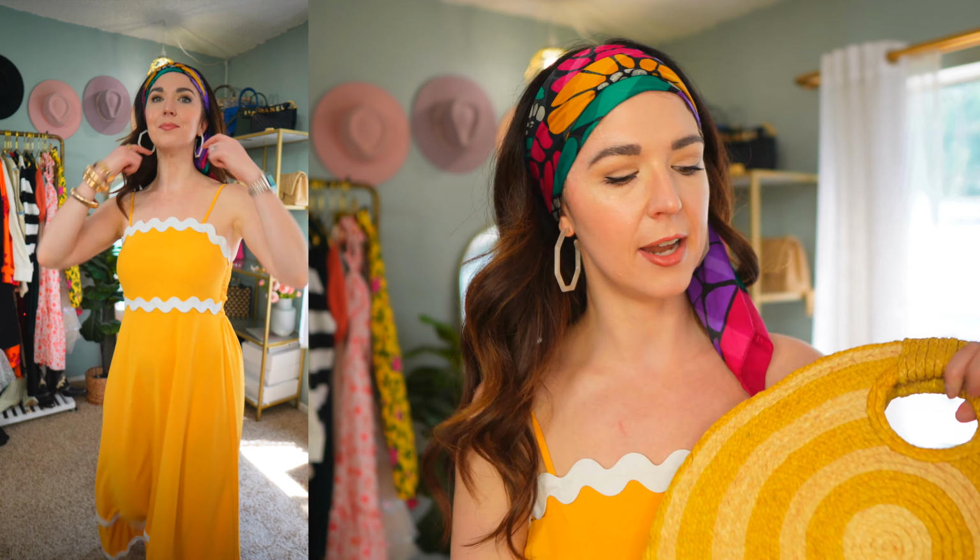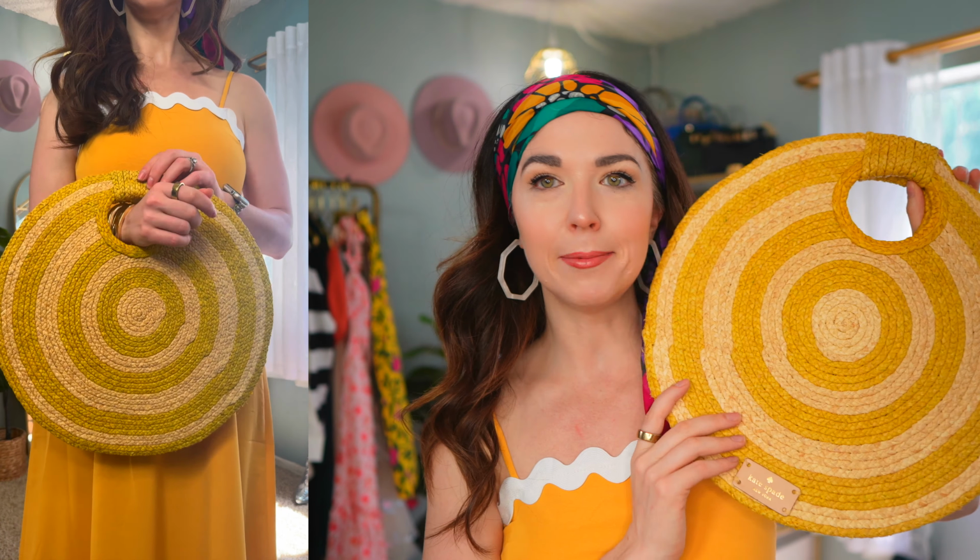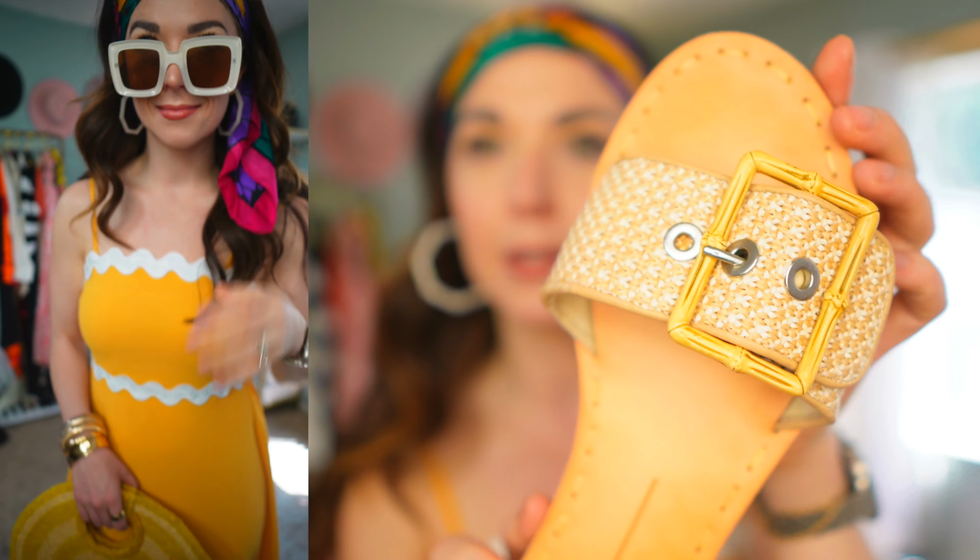And then this fun straw Kate Spade bag that I've had for literal ages seemed like it was the perfect piece to throw on with this, again giving that sort of mod Palm Springsy kind of vibe. And then repeating the earrings from the last outfit because they truly do work for both. I wish I could link these earrings and the bag, but they're both so old. I'll try to link similar options, but the sandals are also super cute, go along with the vibe so well.